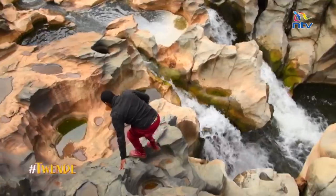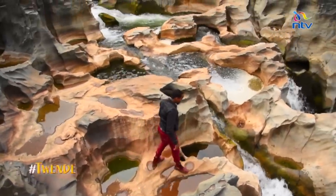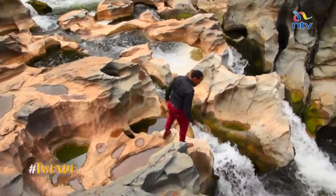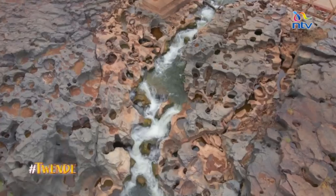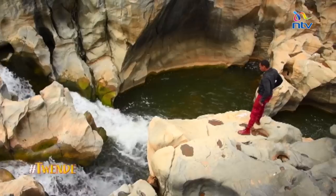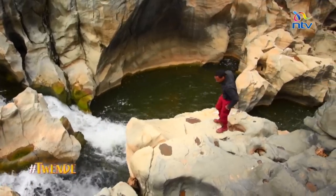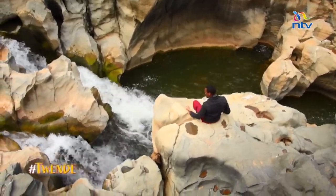Downstream from here, the river will be joined by the Aror and Embobut rivers. This river provides water for many of the people living on the valley floor. And since there are no major towns on the valley floor, it is generally clean and healthier. Sometimes it is good to take a pause and just enjoy the clear waters flowing.